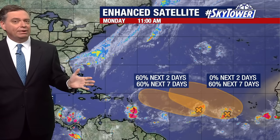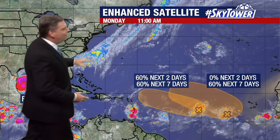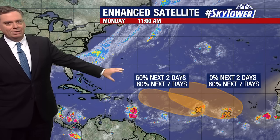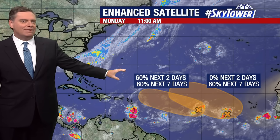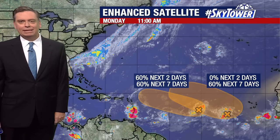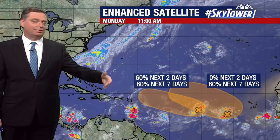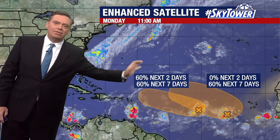A couple of other areas that we're watching in the tropics further out into the Atlantic. You've got one area there which has now been designated as Invest 92, putting about a 60% chance of development over the next couple of days and a 60% chance over the next 7 days. And then another area that's further out there that looks like it'll take a bit more time to develop. So here are those two areas. This here is Invest 92.